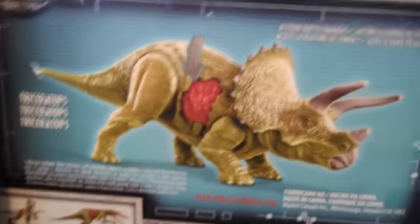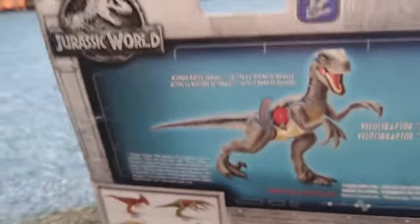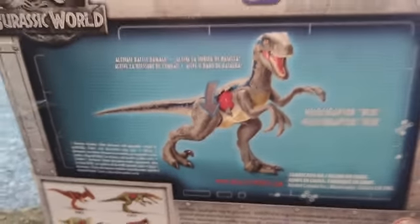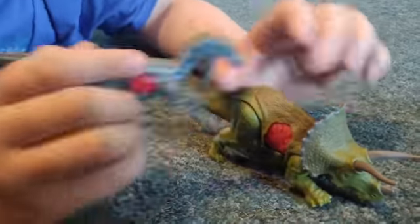We all know the Triceratops. That's my favorite dinosaur. What's your favorite dinosaur, Avery? T-Rex. And then there's Blue, who is a Velociraptor. My second favorite is the Velociraptor. So you like the meat eaters, huh? Yep, I like a lot of the carnivores. That's cool. Alright, so let's stop having them bite each other and let's look at them.